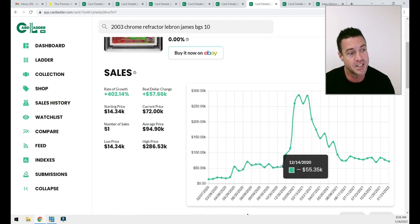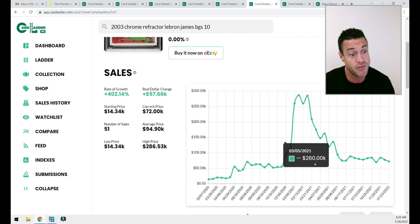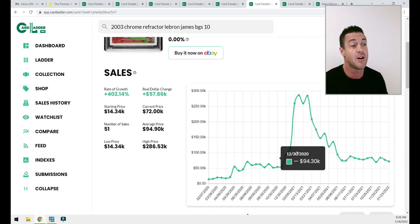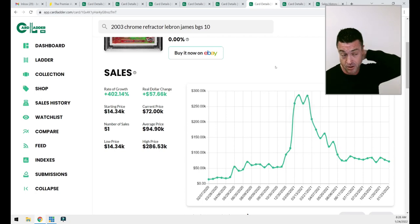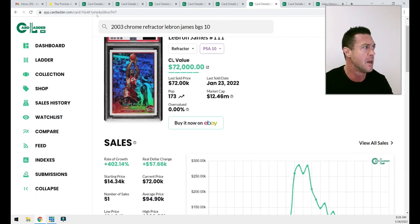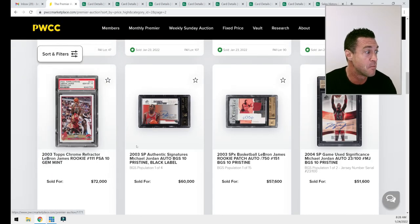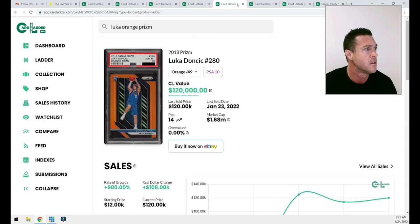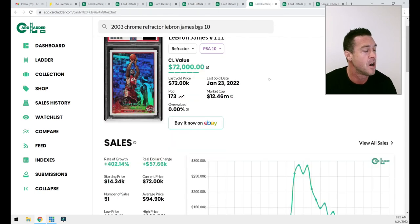But again, remember, let's take this out and look at it, right? If we take out that crazy middle finger, and jump straight from December of 2020, 55,000. This one sold for 72,000. The card's gone up 17,000 if you take out the middle finger and those sales that were in there during that hobby blip on the radar. I don't know. That's a PSA 10. That's a pretty big time card. What was the pop on that card? Oh, shoot. I lost it again. There's the pop. 173.